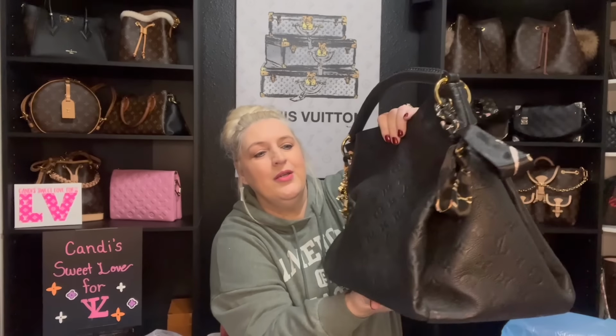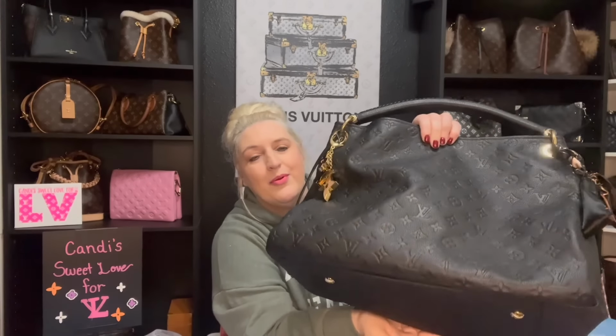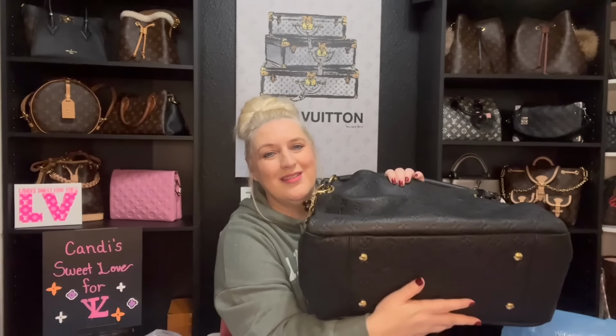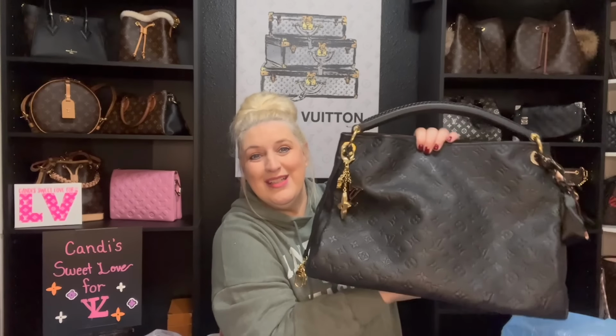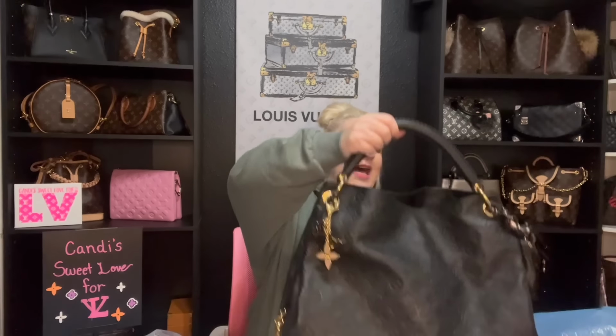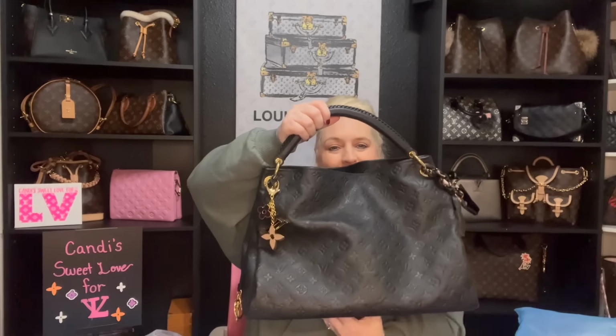If they're going to emboss the prints on the leather bags, do it deep, because it really makes the bags look so much better. So when it comes to the regular size print versus the giant print, they definitely emboss the regular print deeper than they do the oversized giant print. But that's okay, because it's nice to have a mixture of all. But yes, I really do love this bag so much.